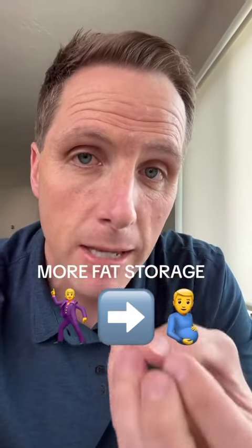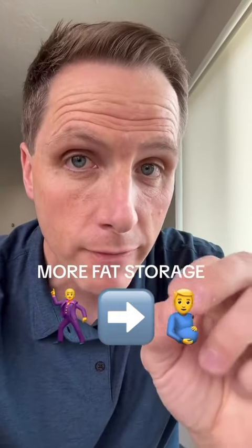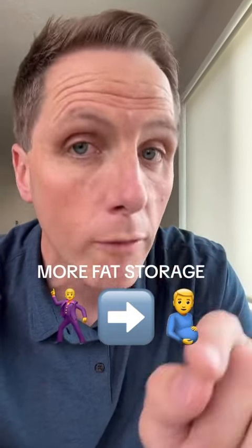Another reason why this is such a metabolism killer is that when you have excess calories from fat and carbohydrates in the same meal or in the same food, it makes the body very, very efficient at storing fat, more fat storage. And the third reason why this kills metabolism is there's no satiety in these foods. If we want satiety, we need to focus on protein and fiber.